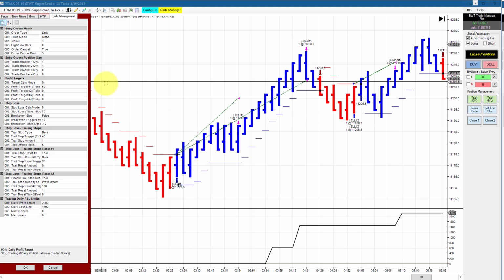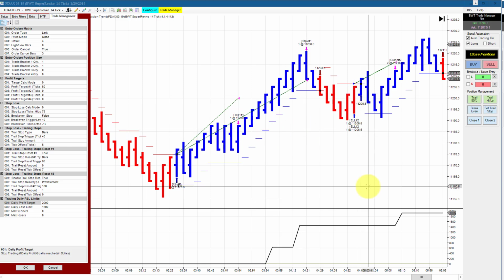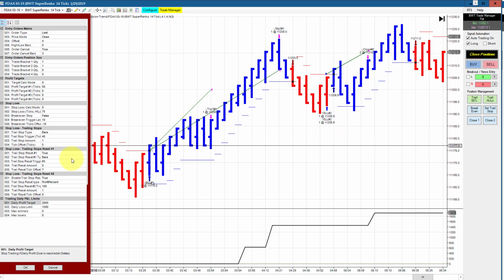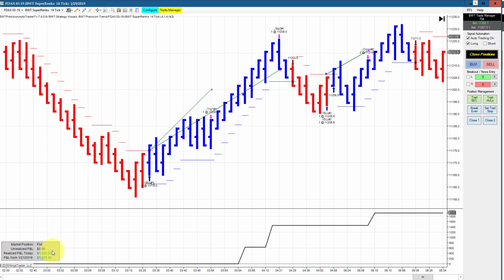Okay, next up is the DAX and the Super Renko 14 tick with a $2,000 goal. And as I was saying, with a lower goal, you will have less trading, and indeed that was the case here. So the settings are slightly different. I have a little bit tighter stops and lower profit targets than the higher daily goal setup for the Super Renko 14 on the DAX. Anyway, this one hit its goal and had a little bit of slippage at the end.